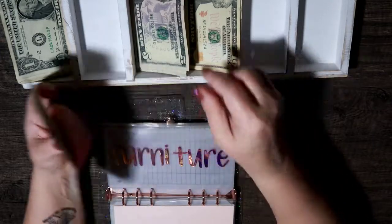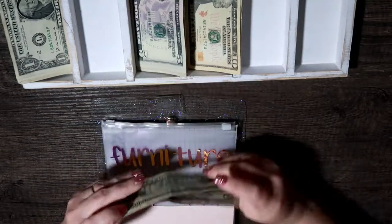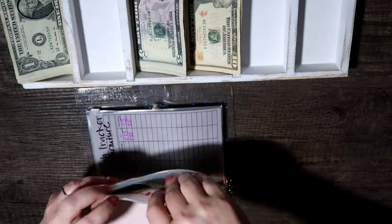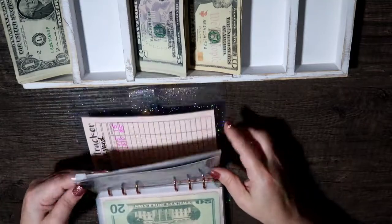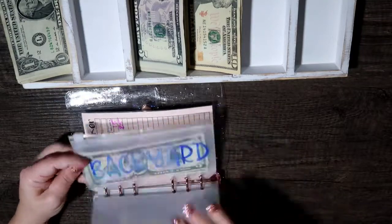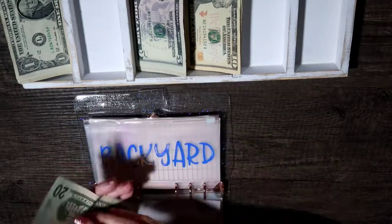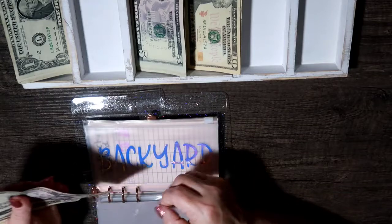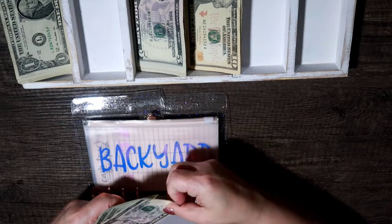20, 25, it's also getting 5. 20, 25, 30. And furniture. Eventually we're gonna need a new living room set. That's really what this one is for. We've got the puppies and whatnot in the house right now. So as soon as they get a little bit older, we'll start putting a little bit more money into these as time goes on. But for right now, we're just starting to slowly build it up.